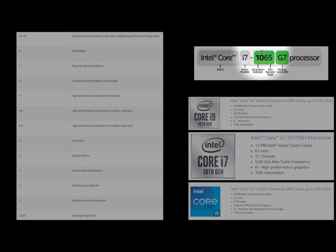So as you can see right here, it says 1065, and that's going to differ. This one right here is a special type of processor, but here we have 10850, 10750, and 1130G7. So I'm going to actually be teaching you on this Intel Core i9 right here. As you can see, it says Intel Core i9, so we already know that's an i9 processor.